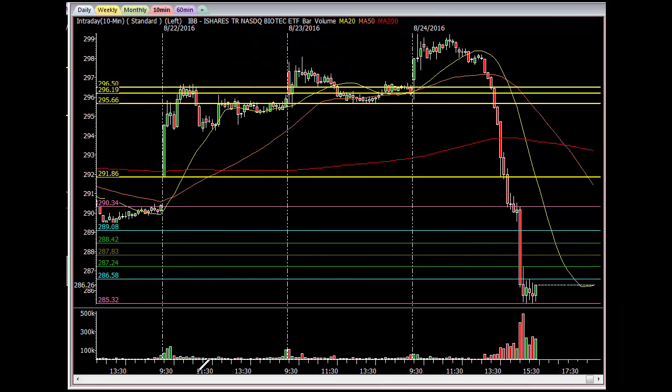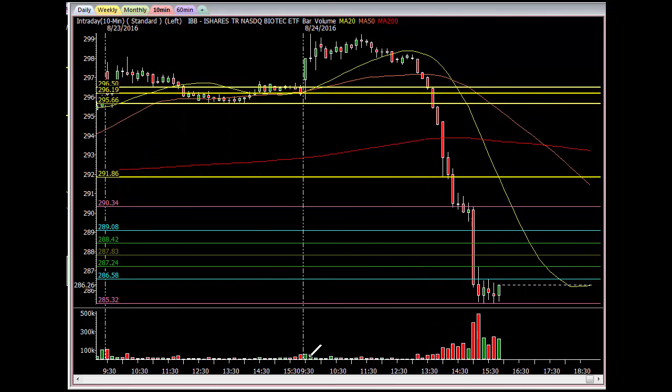As this was moving up, we entered a short at 296.58. We entered the next position at the next even number, 297.99. Then we entered the last position at 299.18. The high was only 299.25, so we almost caught the high. Nice topping tail. Also, we had some volume. Look at that, it goes up, comes back.